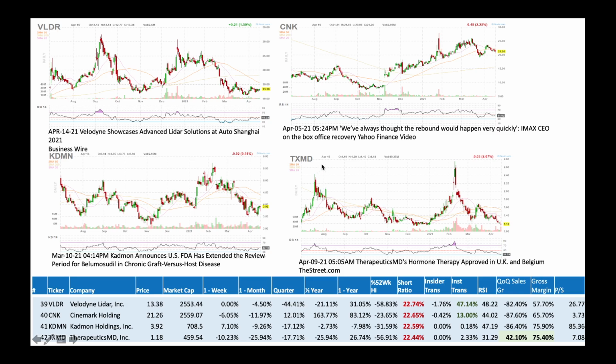Next is TXMD, TherapeuticsMD. So as you can see here, positive sales and nice gross margin, and I think they're down for the half year, down for the quarter, down for the month, also down for the week. So I feel like at this point, probably it's down so much. It's a $1.18 stock. It may be okay to buy some and wait for the uptick. And looks like there is some approval from UK and Belgium for their hormone therapies, which is always good.